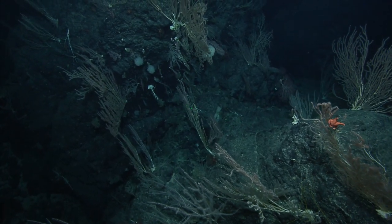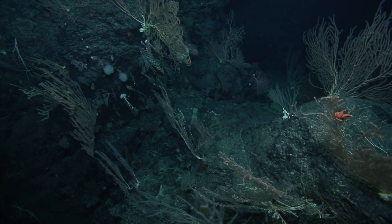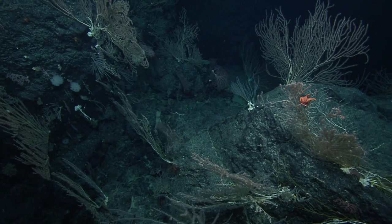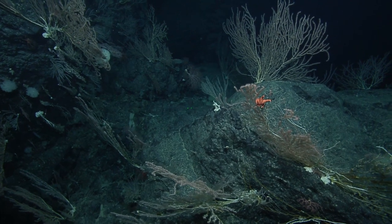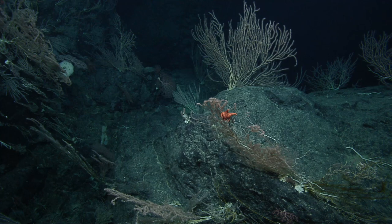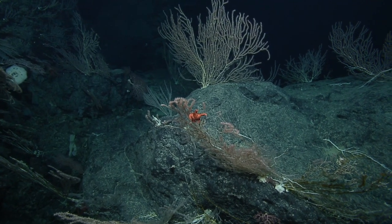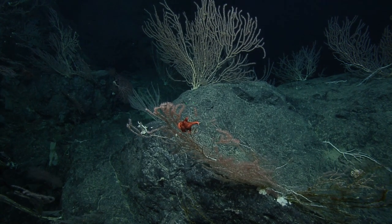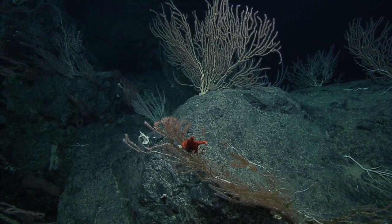Yeah, there's a sea star feeding on the bamboo coral over there. Nia didn't even pick up the stick. Took her stick away from it. Downlight's coming up.